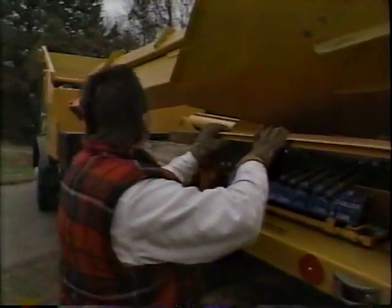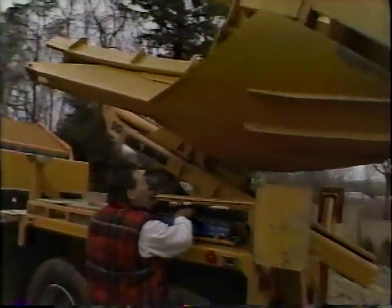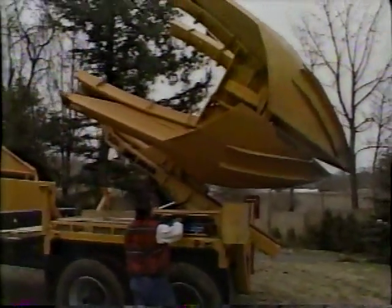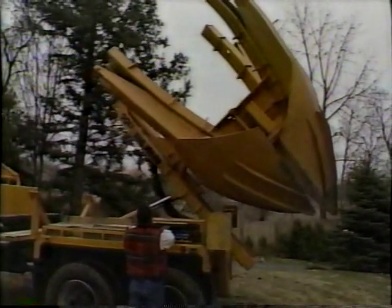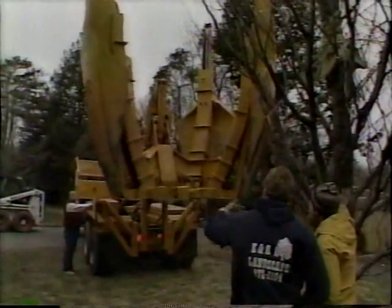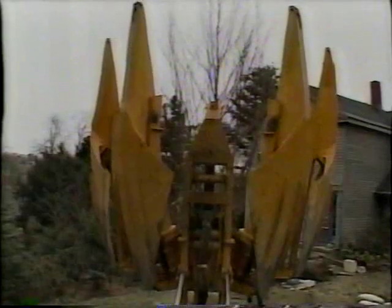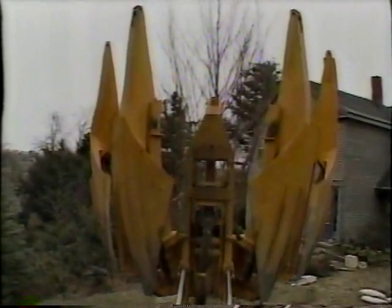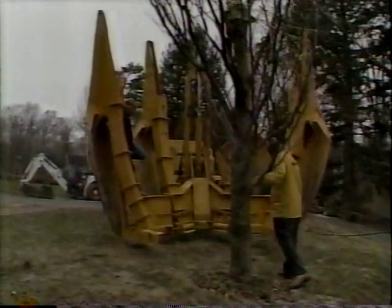He'll unlock it now and lower it down, and then we'll just back him in right around the center of the tree. That is something. Oh, look at that. Look at that. He's opening it right up now, and he's going to lower it down so we can just back right in. We'll center the tree right on the big piece of it. It's just like an eggshell unfolding. How's that look now, Roger?